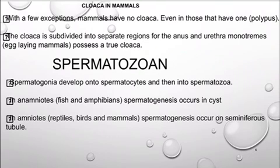Now, the spermatogonia develop into spermatocytes and then into spermatozoa. In anamniotes, that's the fish and amphibians, spermatogenesis occurs in cysts. In amniotes, that's the reptiles, birds, and mammals, spermatogenesis occurs in seminiferous tubules.